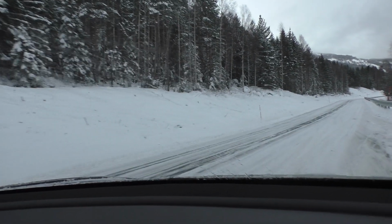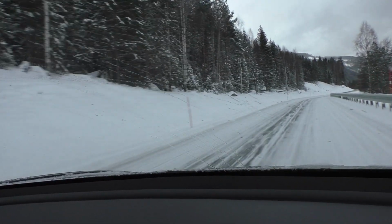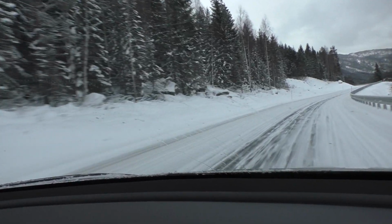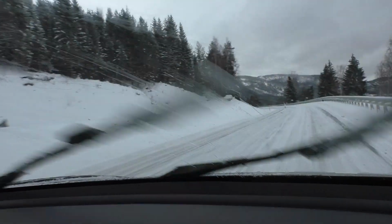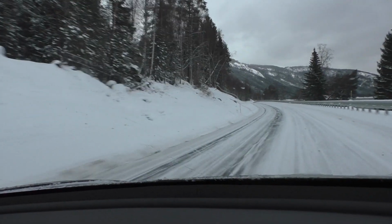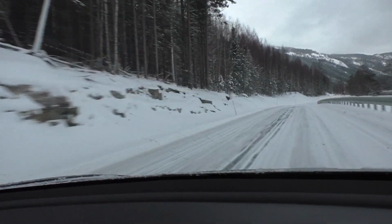Well, I ran out of battery, not in the car, sorry, in the camera, so I had to stop. I didn't switch off the camera since I left. Maybe I have to be more careful about what I record, but it's so beautiful here, I don't know what not to record, so that is the problem.